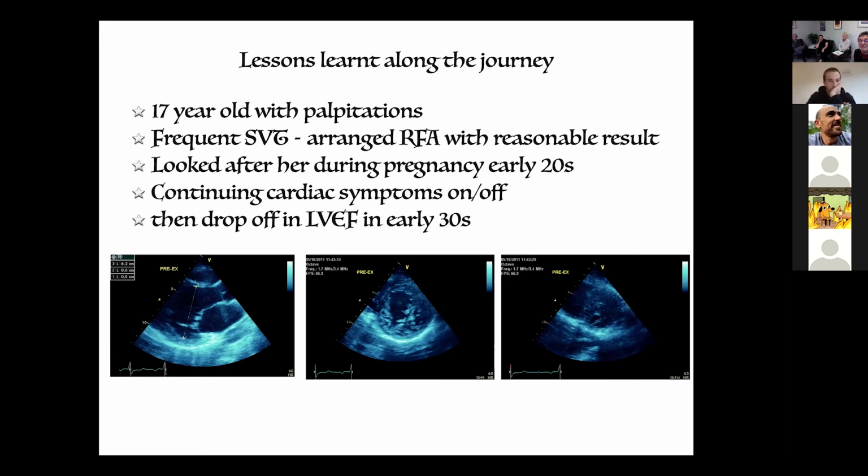This is my last one, because it was a little bit of a sobering one for me. A 17-year-old with palpitations. I've been around a while, but I saw her at 17, and that was quite a while ago. She had a lot of SVT and had a radiofrequency ablation, with a good result. She was pregnant in her early 20s, and I got her through a pregnancy; she seemed to be all right. Continuing cardiac symptoms on and off. Then she came back to see me in her early 30s complaining about breathlessness.